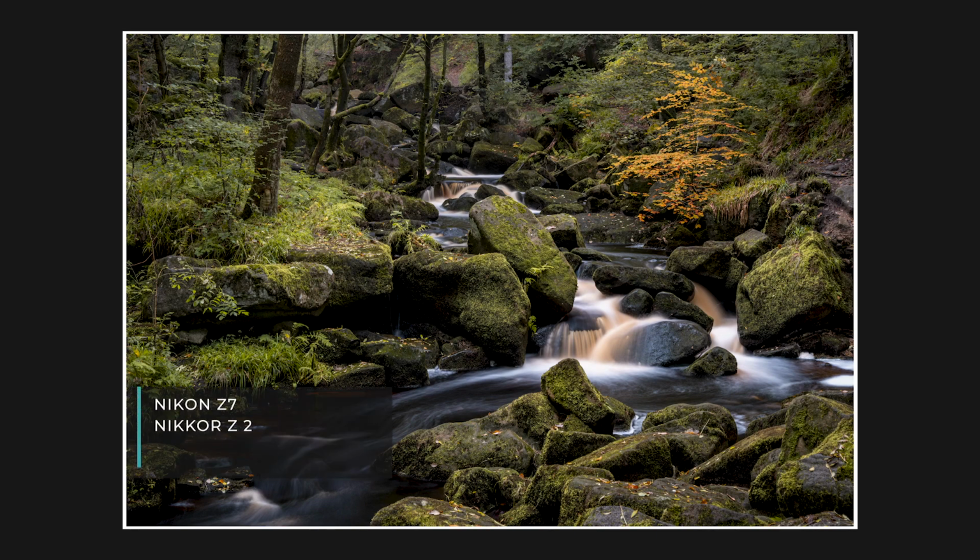So the next one is down at the water. This was using my 24 to 70mm lens. I was zoomed in to near the 70mm end, and I just wanted to really smooth that water out and capture the texture of the moss on those rocks. I'm using a polariser, so that's what gives it that really rich look, and there's not too much glare on the water or shine on the rocks or leaves and things.